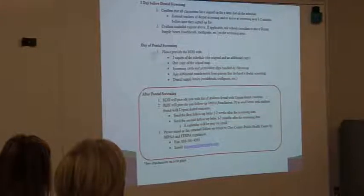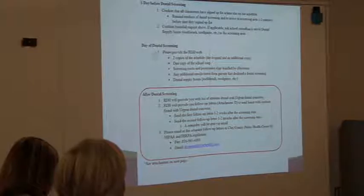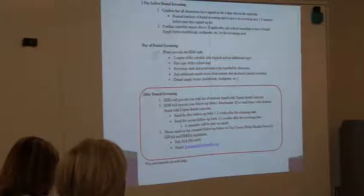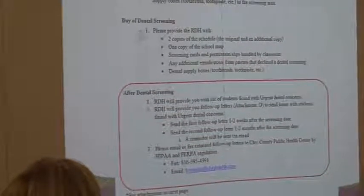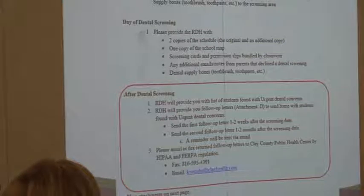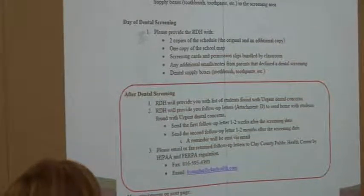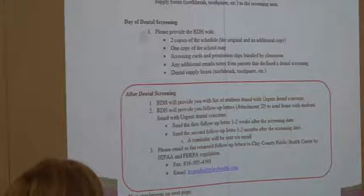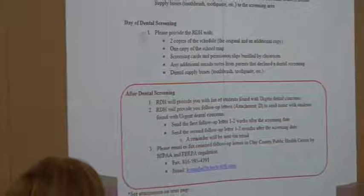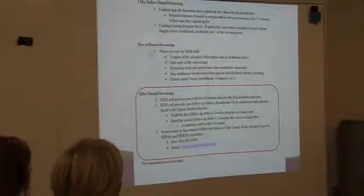The process after dental screenings has been updated as well. We provided a quality improvement process. We had other school nurses, district nurses, help improve the quality of follow-up, to increase the number of children who are screened with urgent dental care needs who actually see a dentist and receive the treatment that they need. So hopefully this year, the process will increase that number and we'll see more children receiving dental work here in Clay County.